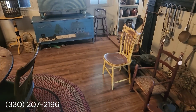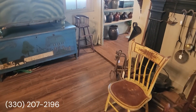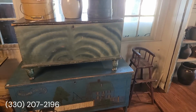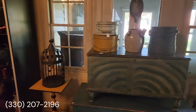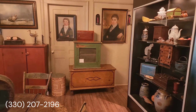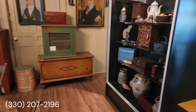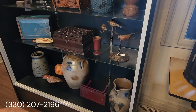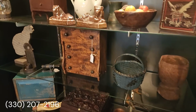And beautiful, beautiful cabinets and trunks. Look at the paintings. Just stunning. Lots of painted pieces here. Lots of wooden early folk art pieces as well.